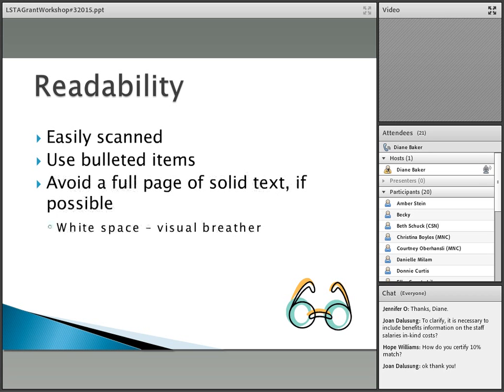You can use bulleted points. You want to avoid having a full page of solid text. Sometimes we have so much great information about any aspect of this, especially when you get into the need category, talking about your target population. There's so much great information that we want to put it all in there. But it's usually more than what is needed for the reviewers. So if you have solid text, just all the way across, all the way through the segment that they are looking at, it does become tough to read. White space, if you can break up and have little breaks in the segment and the sections, it is what I call a visual breather.